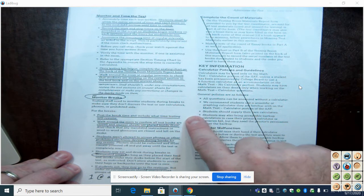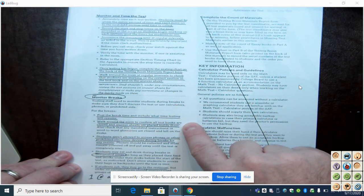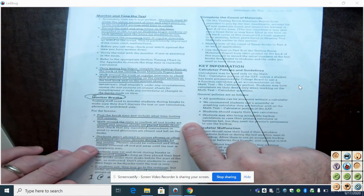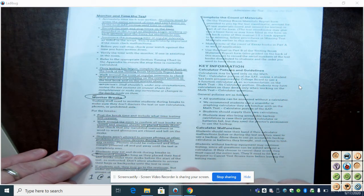During breaks, post the break time, including what time testing will resume. Walk around the room to confirm that all test books are closed and answer sheets are placed inside them. Students are not allowed to access phones or other prohibited electronic devices. Students may want to go to the restroom. That is possible, but please have them go one at a time with supervision.